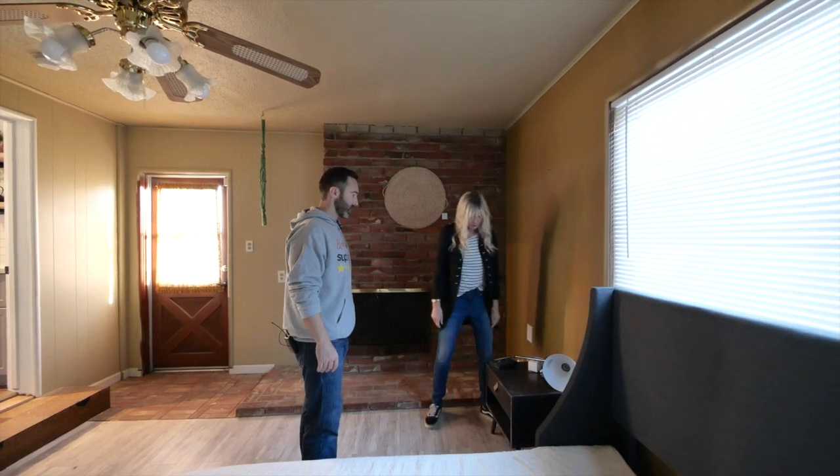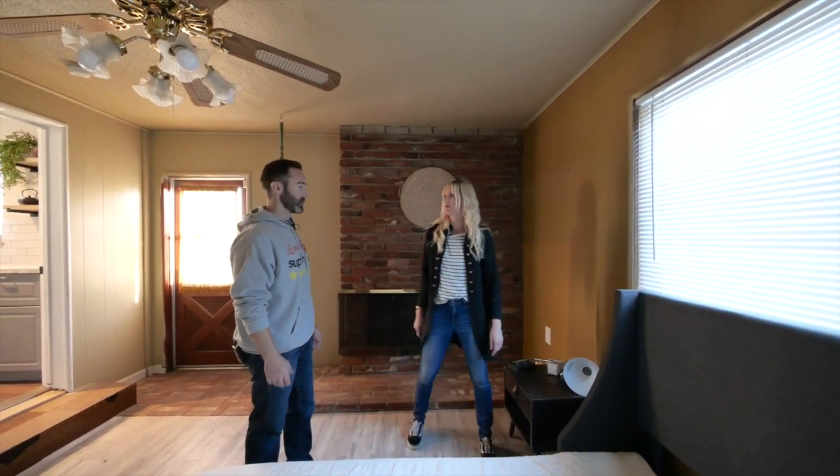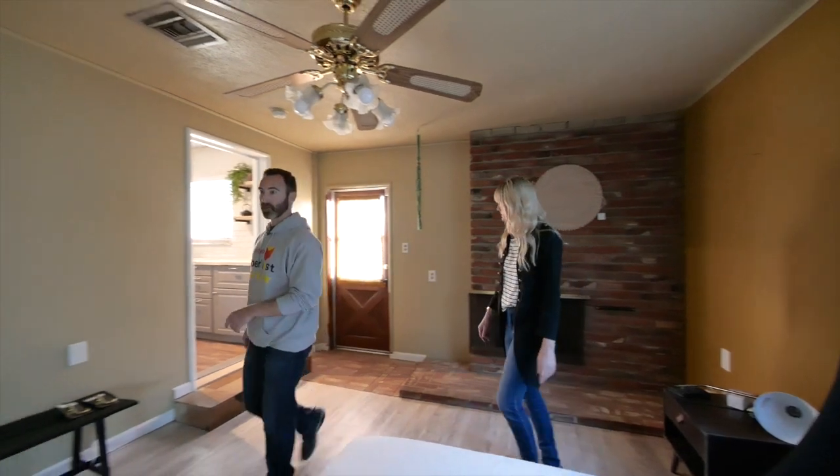Are they more expensive than a regular lamp? No, that's like $39 on Amazon. That's great. So just a little bit of time to put it into the wall and do it the right way? Yeah. Okay, awesome. Patio furniture out here?